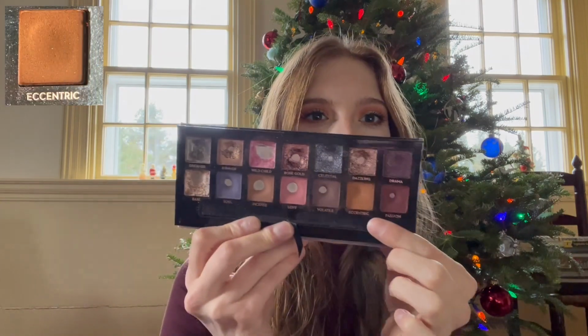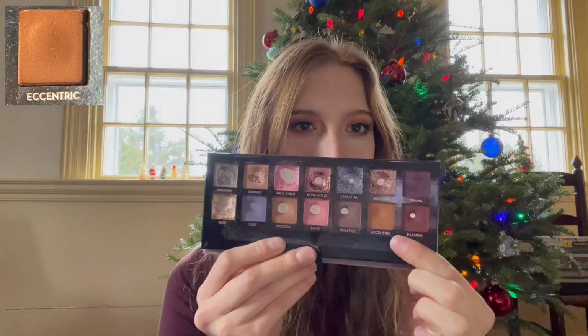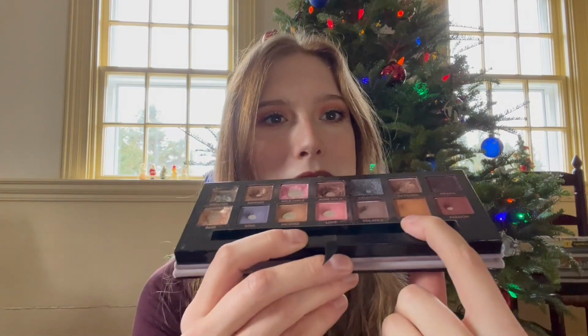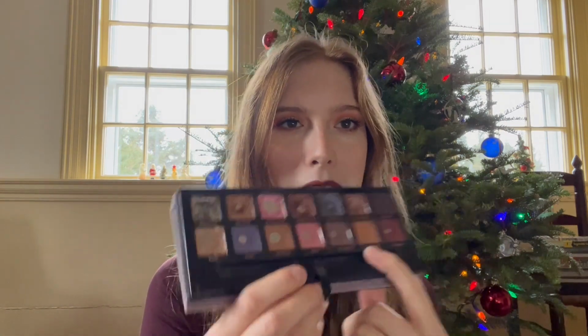Then Eccentric, I think you guys can tell I have a little bit more of a dip going on this one. I only used this one twice, which I kind of surprised myself by because I feel like I used it more than that, but that's what my list says, so that's what we're gonna go with. I would really like to have pan on this one by the next update. I think I actually have a decently sized dip. It's a little bit deceptive, I'm hoping you guys can see, so I think I'm closer than I think I am.